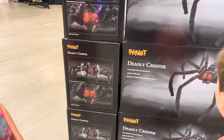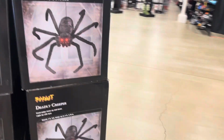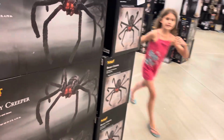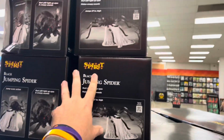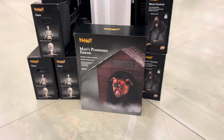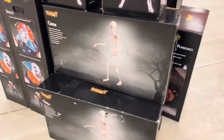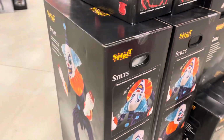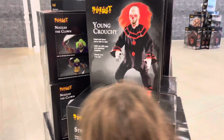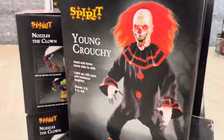Oh my gosh, there's like 1, 2, 3, 4, 5, 6. And we've got 7, 8, 9 deadly creepers. And we got a couple more jumping spiders on top of them. Coming over here into the middle, we got some more Man's Possessed Friends. We got a nice little stack of Grimms here, Ghoulies. You want to get some Grimms. Got stilts, a couple of stilts right up here, holding up Young Crouchy. We got two Young Crouchies sitting on stilts.